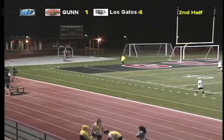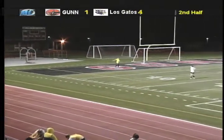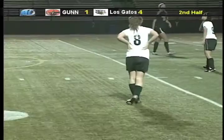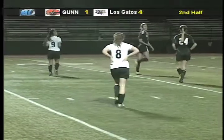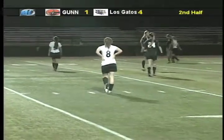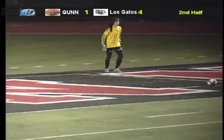Yep. So, you know, the Titans here doing a great job of trying to be a little more offensive there, almost having an opportunity to put the ball in the net, but unable to convert there. And the Wildcats will continue with this one.